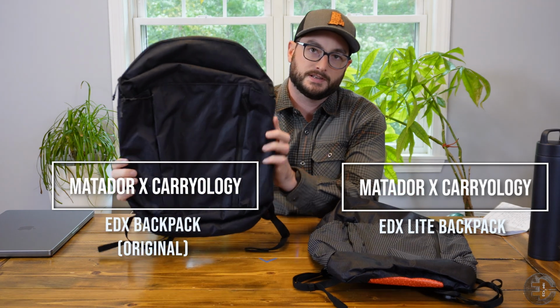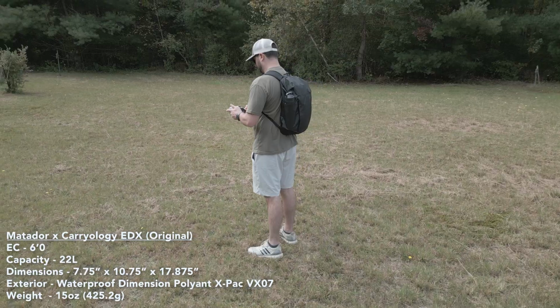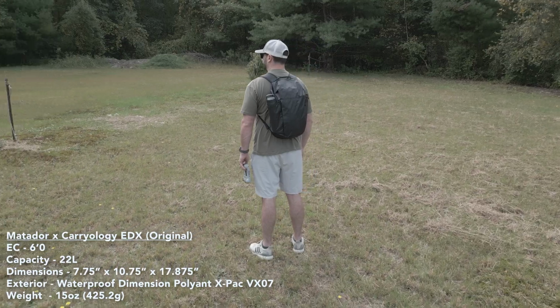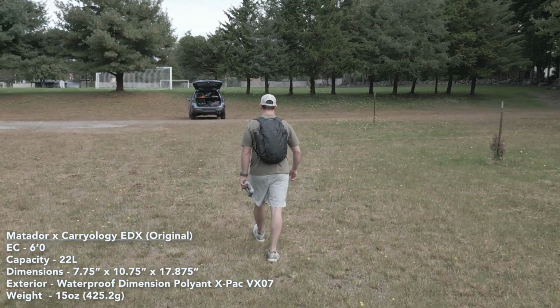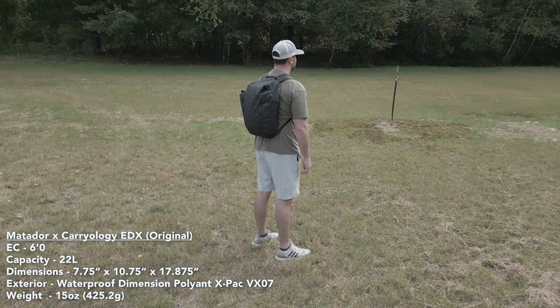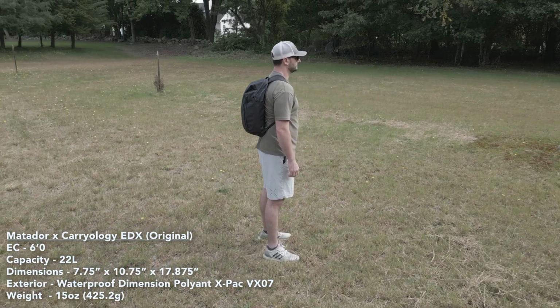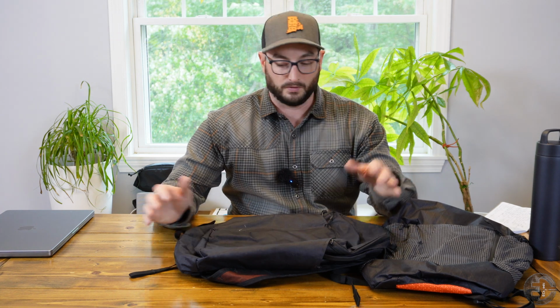This one came first. This is the EDX one, I guess you could say. It is made of XPac's VX07. This bag is very lightweight. I did forget to say how much those other bags weighed. We'll put those on the screen so you can see it. This EDX is 15 ounces, so 425 grams.